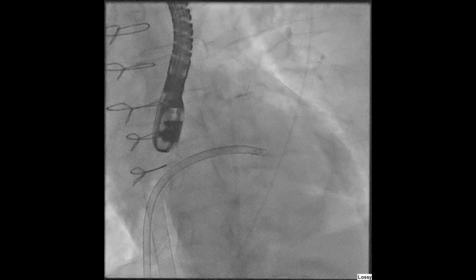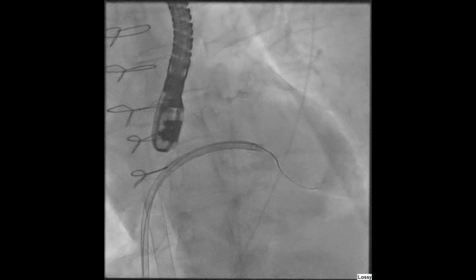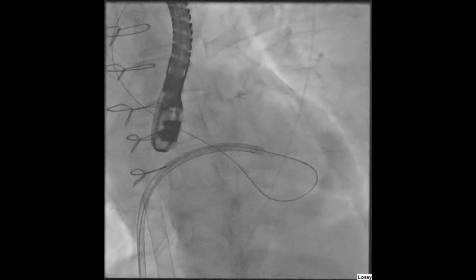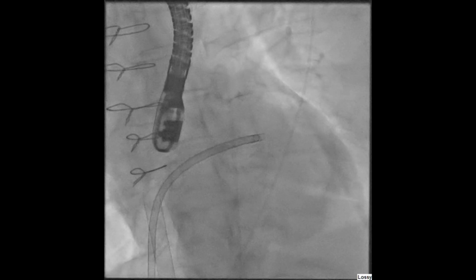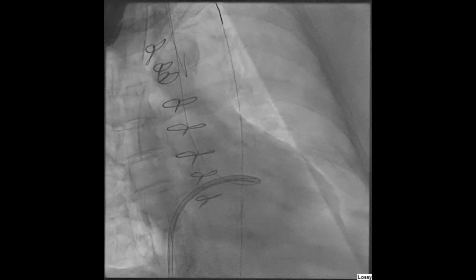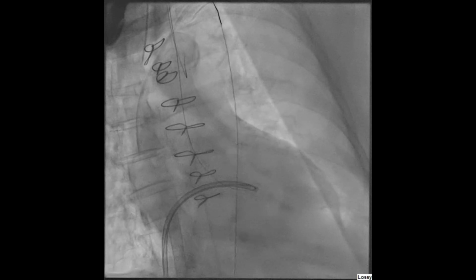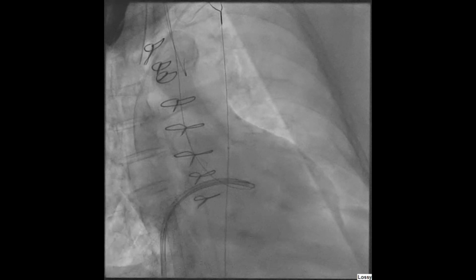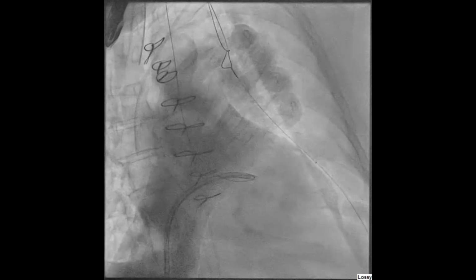At this point, the decision was made to perform a transseptal puncture and advance a Glide wire in antegrade fashion across the prosthetic aortic valve. That wire was then snared in the descending aorta and was externalized via the left carotid artery.